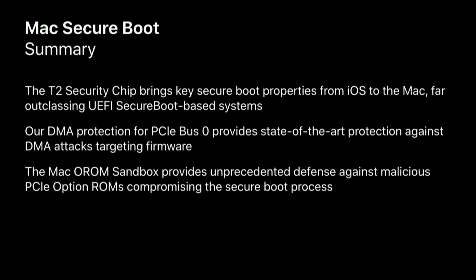We also built DMA protections for PCIe Bus 0, which are state-of-the-art protection against DMA attacks targeting firmware. In fact, we are the first company to do this. As well as the Mac OROM Sandbox, which provides a new and novel defense against malicious option ROMs. Here, again, we were the first to build a system like this.